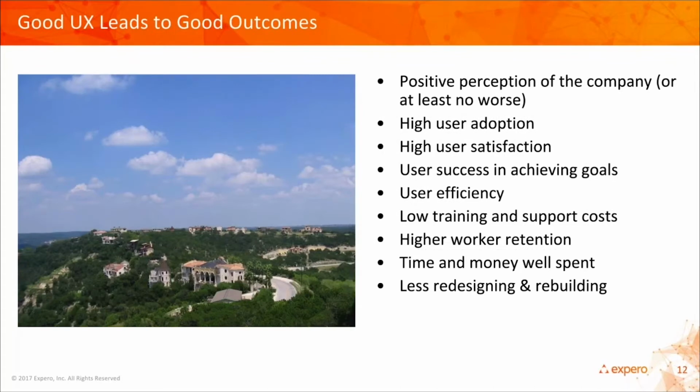On the flip side, a good user experience can have all sorts of good outcomes, and they're basically the opposite of what we just talked about. So it could be all blue skies and beautiful vistas and everything. But it is much easier to sell something to a satisfied user or customer, or get them to adopt the next version of something, if you've been satisfying them the whole way. So good user experience can have a lot of good effects, including less time required for redesigning and rebuilding the UI.